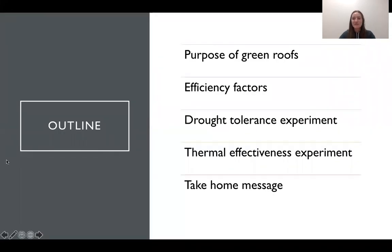So what I'm going to be covering in this presentation is in this slide. I'm going to be talking about the purpose of green roofs and what exactly are green roofs and why we have them. And then I'll be going into the efficiency factors of green roofs, and that will consist of the factors that really go into making a green roof good in a sense, and what it takes to make a green roof as efficient and cost efficient as possible.